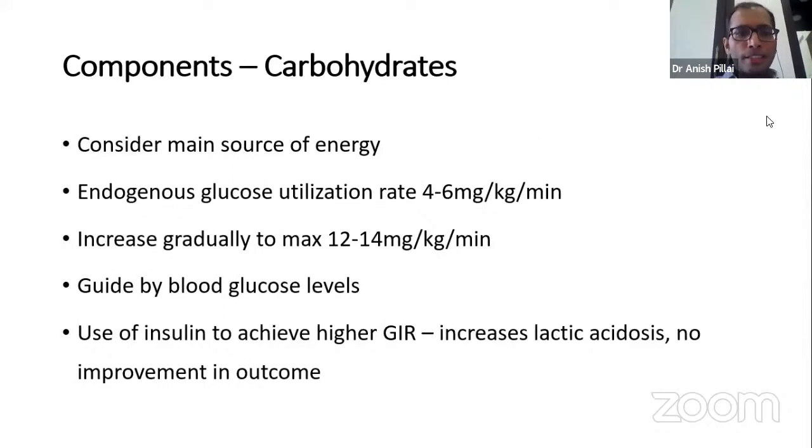The next component is carbohydrates, which is our main source of energy. The requirement initially to start with is same as the endogenous glucose requirement, which is 4 to 6 mg per kg per minute. And because it's a source of energy, we should increase it by 2 every day to reach a maximum of 12 to 14 mg per kilo per minute. But it should also be guided by blood glucose level.